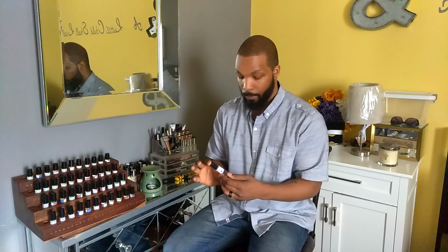You can put this in your lotion. If you want to make your own lotions, you can put this in your lotion. Some people ask me about incense. I've never made incense with these before, but that's not to say that they won't work. And if you do make incense with these products, let me know.